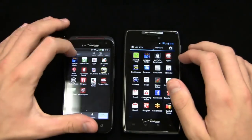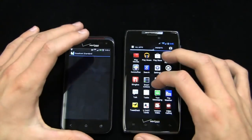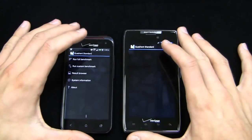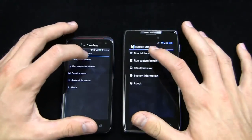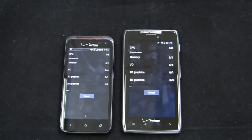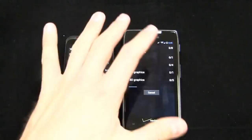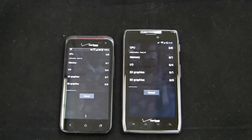Let's load up speed test on both of these devices as well, because we want to see how they do, or quadrant standard rather, so we can look at a comparison, and then we'll talk about 4G LTE. Run the full benchmark here. I'll tell you, after working with these devices for a couple of days with the Incredible 4G LTE, and with a couple of weeks, actually a couple of months, with the DROID RAZR MAXX, I've been very impressed with both.